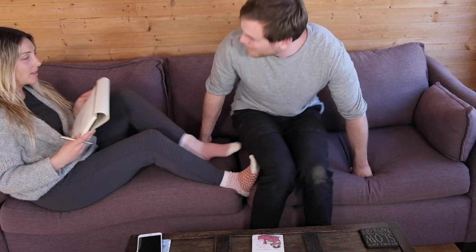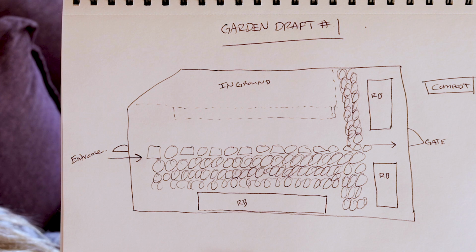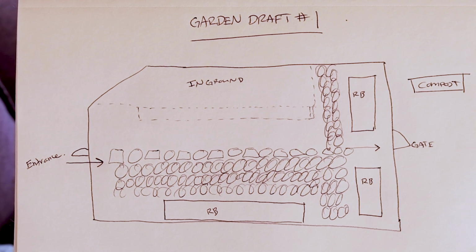What have you come up with? So I have two drafts. Ooh. This is draft one. Yeah, I really like that. RB is raised garden bed. IGB is in-ground garden bed.